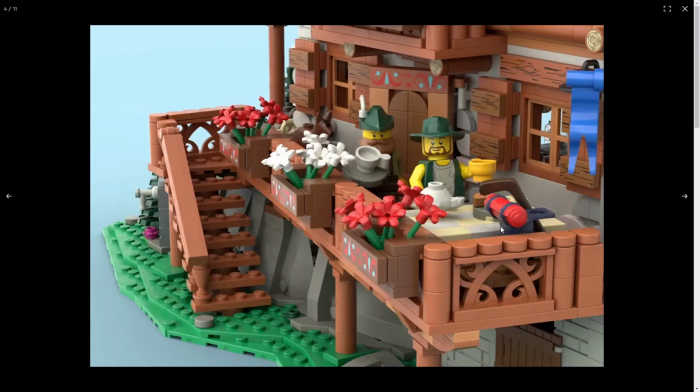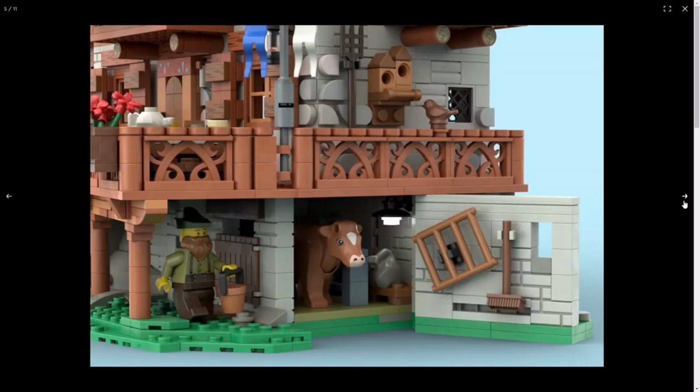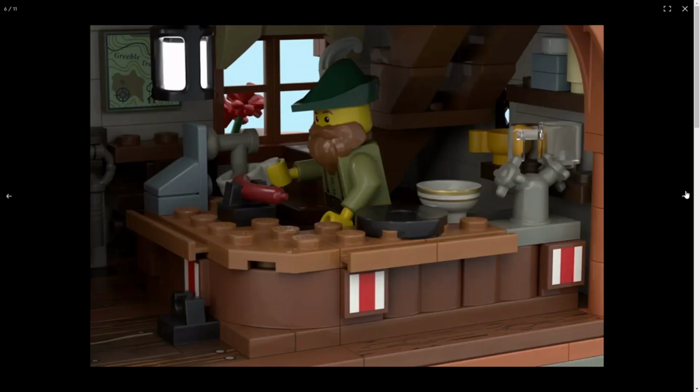With the balcony up here, it looks really quaint. I think this is really cool. Complete with a little farmstead down here with a cow. Looks like they've come to collect milk. Really nice. But I do like the bird houses, the exposed timbers. Really nice, really cosy looking.